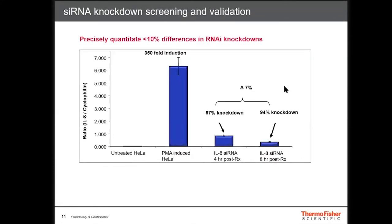An offshoot of this technology is the fact that it's extremely accurate in measuring small differences. So some people might not care. They just want to know if something's gone up 200%. Other people, and this product really came on board together when RNAi was really making a big splash, were trying to accurately measure knockdowns, or the effect of the therapeutic on knocking down a target.